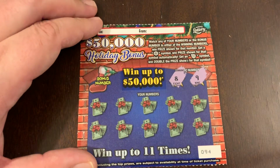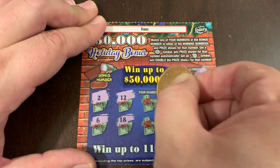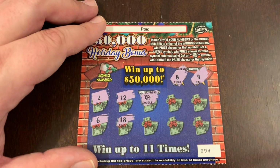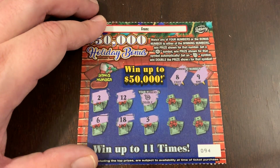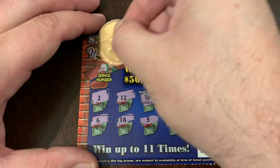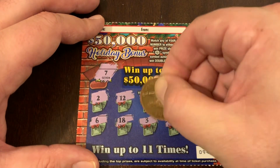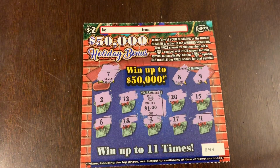8 and 9. 2, 6, 12, 18. We have another symbol. Wow. Double the prize shown. Awesome. Good batch of tickets here. Love it. 20, 17, 15. And 4, so no 8, no 9. We have a symbol. Bonus number, 7. All right, come on. Double $50. Small zeros. Double $1. All right, so we're at $44 in winnings.